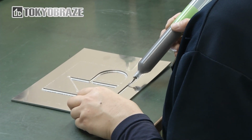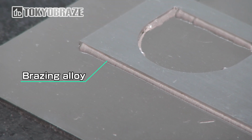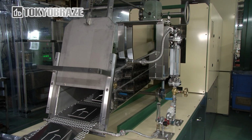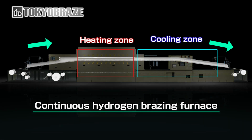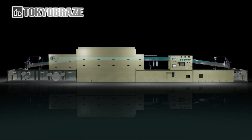First, brazing alloy is supplied to the product joint locations. The product is then loaded into the continuous hydrogen brazing furnace mesh conveyor belt in this state. The interior of the continuous hydrogen brazing furnace is filled with hydrogen. A humpback design is used for the structure of the furnace with inclines at the entry and exit ends, which is more effective at preventing the inflow of external atmosphere inside the furnace than straight type of furnaces. This also makes it possible to reduce the amounts of gas used.